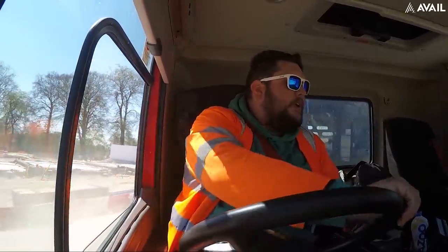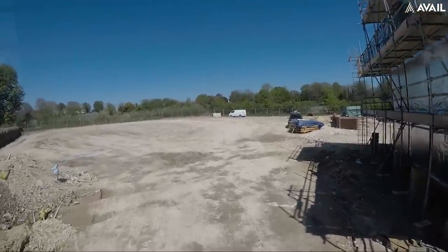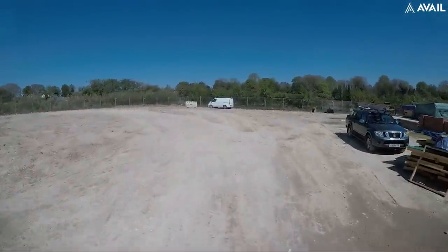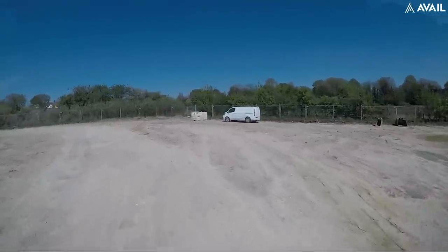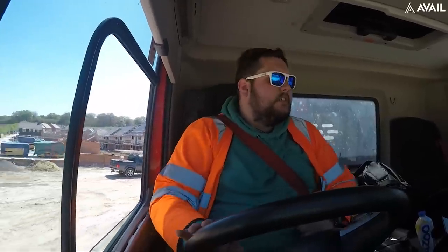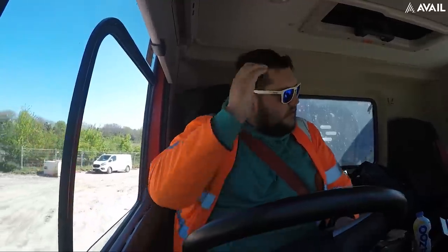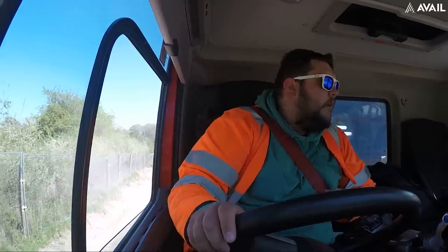Right, okay, we are back on site. And we've literally just passed the guy we were behind. So perhaps he also needed a 45, I don't know. But I thought that he would be tipping where we are tipping right now. But no, he's just leaving, so I'm actually right behind him still, so that's good. Just gotta go around here. Right, where does he want me?